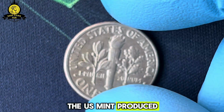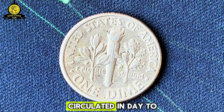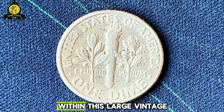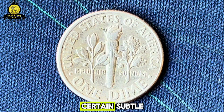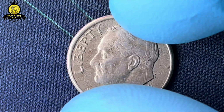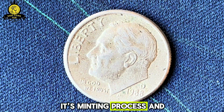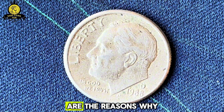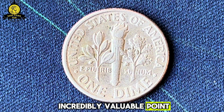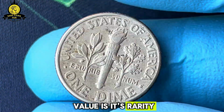While the U.S. Mint produced billions of dimes in 1988, most of these coins circulated in day-to-day transactions without fanfare. However, within this large mintage, certain subtle but critical factors would set some dimes apart from others. These factors, especially the condition of the coin, its minting process, and rare errors, are the reasons why certain 1988 dimes became incredibly valuable.